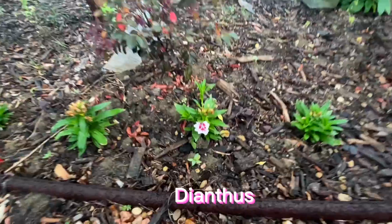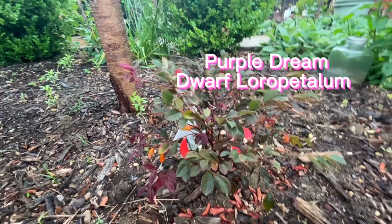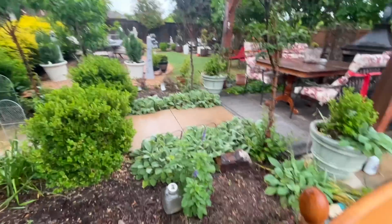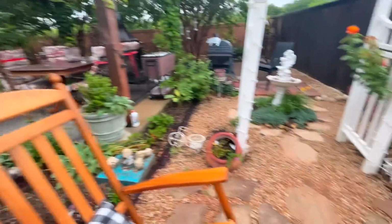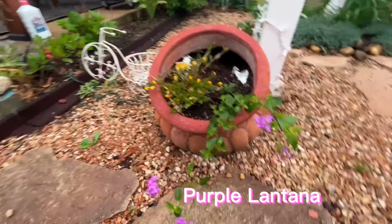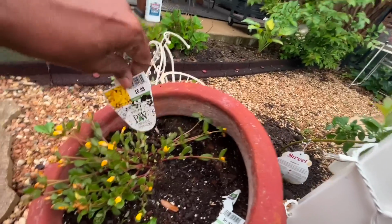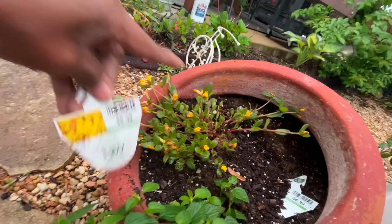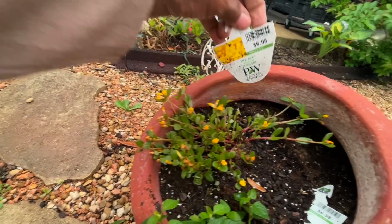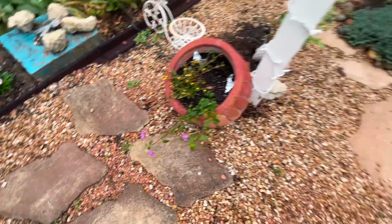So you can see how the dianthus is growing. The dwarf Loropetalum is growing well. And my lamb's ear, they're getting eaten up by some kind of bug right now. I just treated yesterday. I have some purple lantana that is in this little spiller container. You can't tell right now because there's no sun, but this plant is one of my favorite plants when the sun is out. It's a yellow purslane, and this will grow later and fill in this entire area and start to spill over onto the ground.